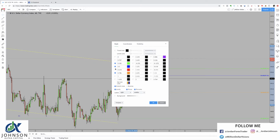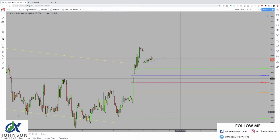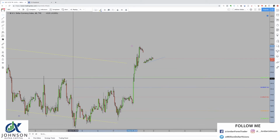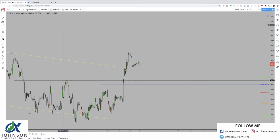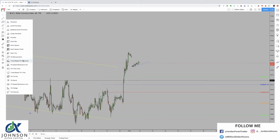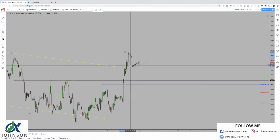Let's add the 50 and the 61. And let's see if we've got some confluence with some other areas. Yep, perfect. We got 38.2 right there. A 50 right here. Yep, I definitely do like this, you all. We probably will get a pullback. Let's even get creative with it and put some more levels. Let's bring out some fib extensions and projection tools right into this area.